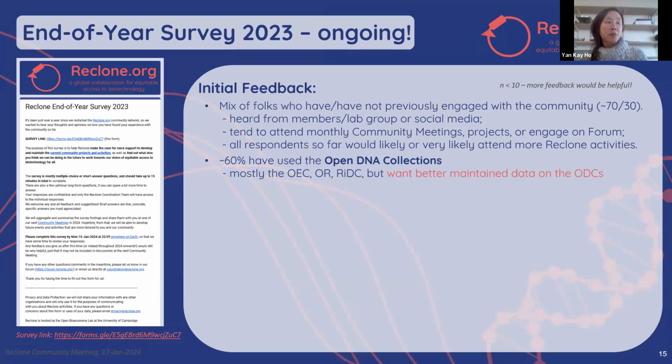About 60% of them have used the open DNA collections as well, which is kind of good to hear. And we'd like to encourage more use of that, especially more sharing about their experiences and how we could improve these connections, and specifically maintaining the data better, because as I mentioned earlier, we have a lot of resources about them all over the place, but it's not in a way that is easy to get at. So this will be something that we would want to develop over this next year.